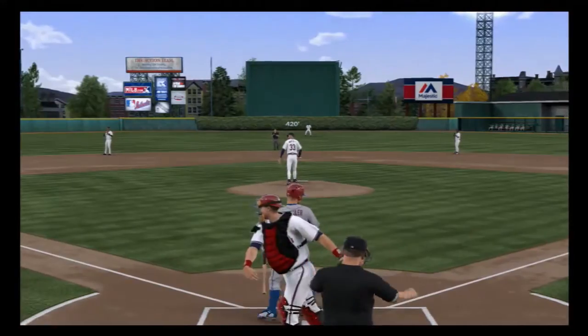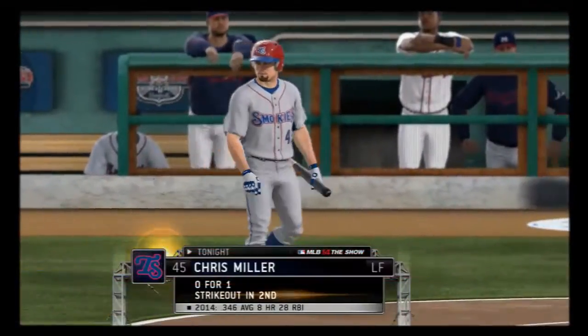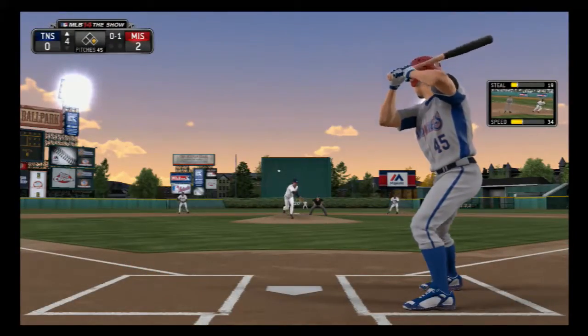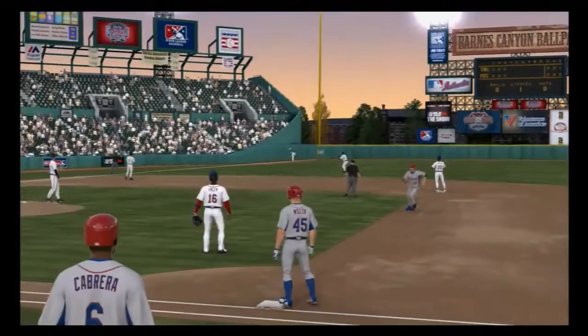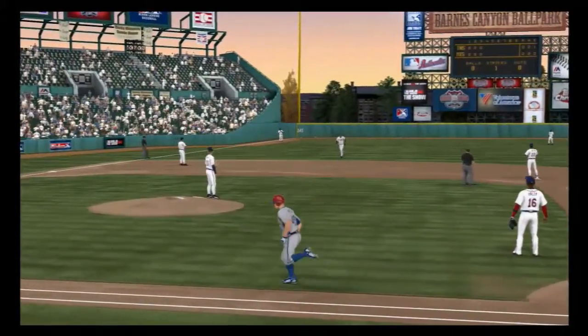Fastball swung on and missed for the first out. Chris Miller. And here's a fastball that swung on and lifted down the left field line. Chavis will settle under it to make the play for the first out as the runner will have to head back to first.